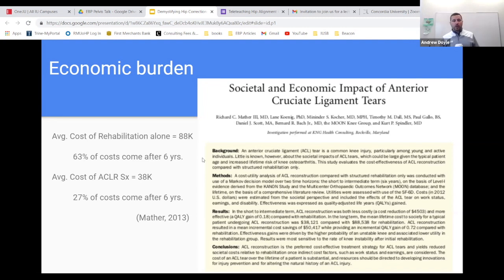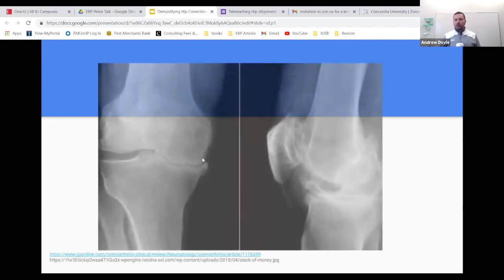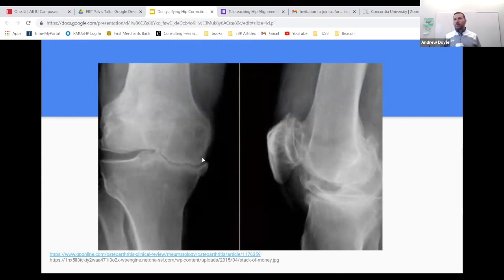And so roughly the cost of rehabilitation alone is about $88K, with, get this, 63% of the total cost coming after 6 years. So what's going on there? Well, osteoarthritis, right? Or other complications, okay? Average cost for an ACLR surgery was about $38K by Mather, and nearly 30% of the costs still come after 6 years. So what could be so costly after 6 years? This. Okay, so what's going on there?